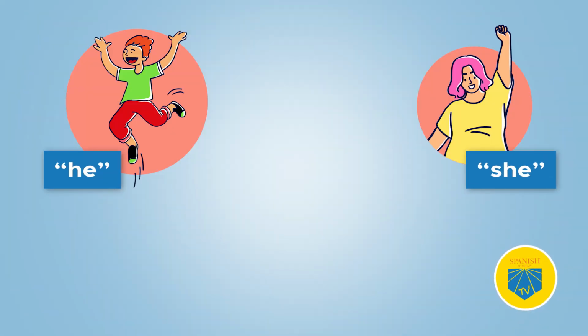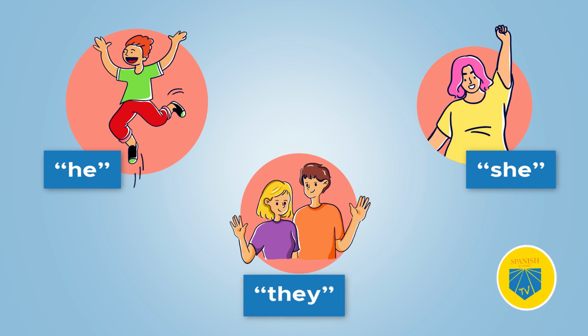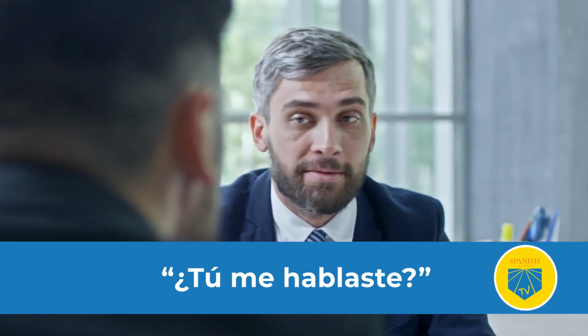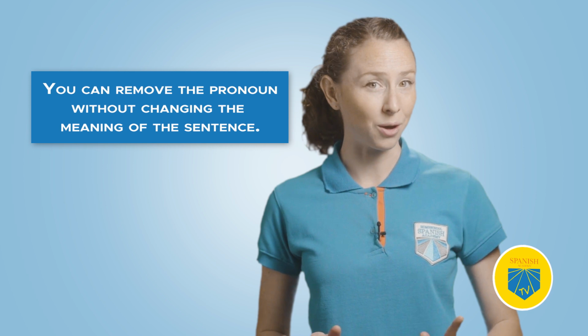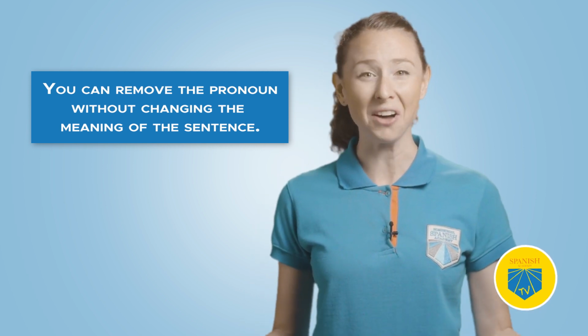Your English teacher probably taught you to never leave off he, she, or they pronouns when creating sentences. However, Spanish is not the same. ¿Tú me hablaste? means the same thing as ¿me hablaste? You can remove the pronoun without changing the meaning of the sentence. In Spanish, the conjugated verbs show who is doing the action, so no need to repeat them.